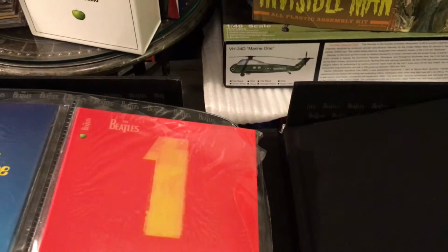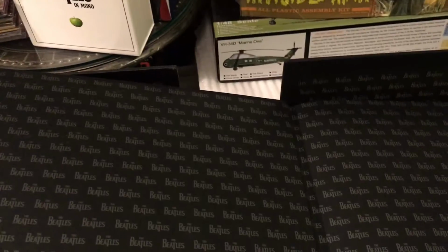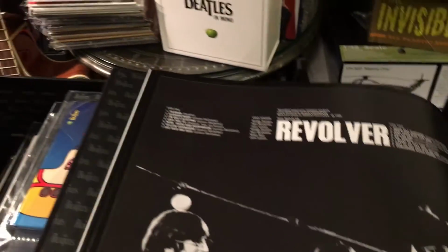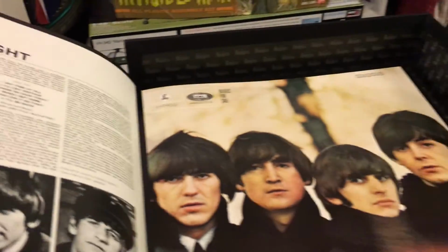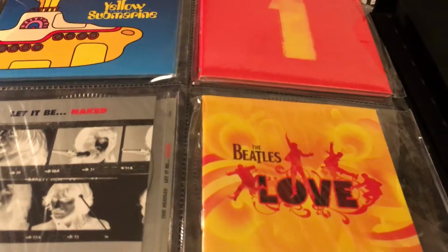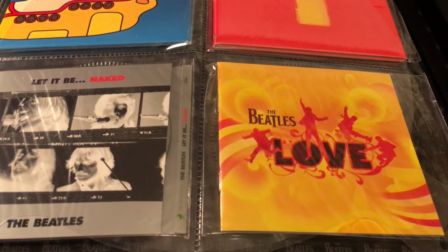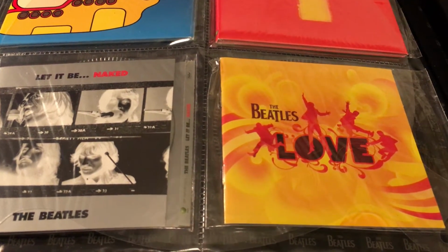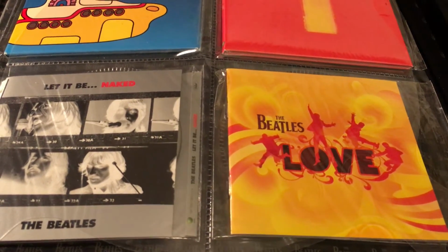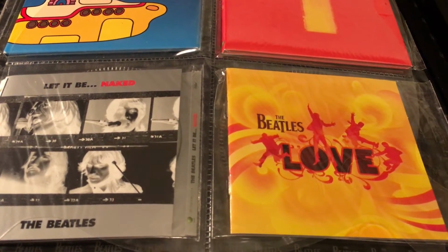And of course, here's the coffee table book that it came with, which we all have seen. I'm not going to flip through the book, but I've had this for like 5 years now. The Love CD I got while I was in Vegas on my honeymoon, at the Beatles store in Vegas. I think it was at the MGM, I believe.